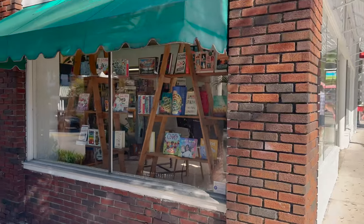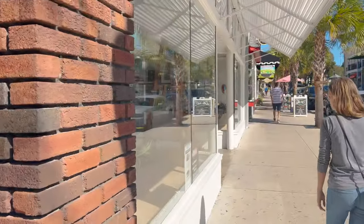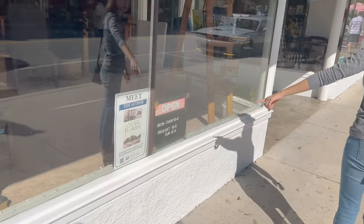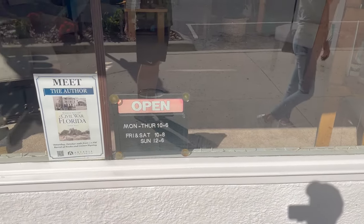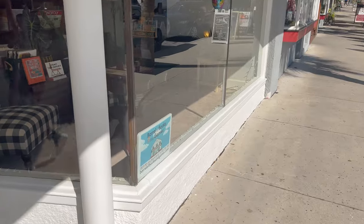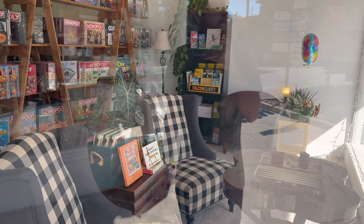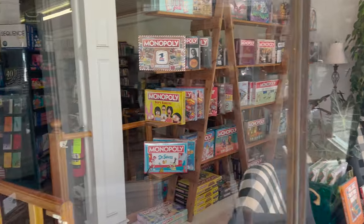You can already see they've got the window that you can look in while you're walking by. Monday through Thursday, 10 to 6. Friday and Saturday, 10 to 8. Sunday, 12 to 6. Nice little reading area here. Barrel of Books and Games. Look at that. That looks really, really good.